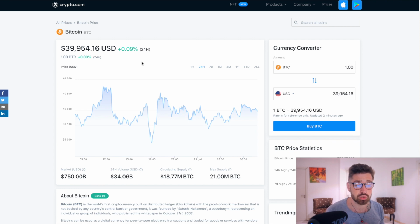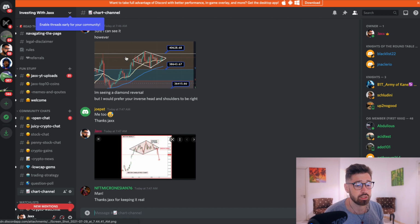Now guys, there is a reversal pattern. I posted it on the Discord just over an hour ago. You can see here we are seeing a diamond reversal, which is a reversal pattern to the downside. So we're gonna pop into that.